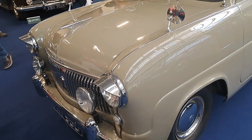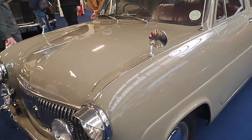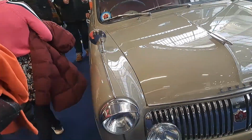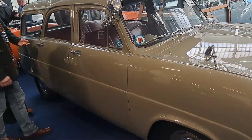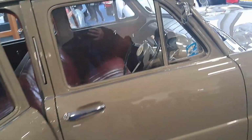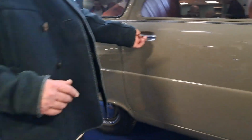Ford Consul, a Consul from 1953 or thereabouts. This is an estate adaptation. They didn't actually make these officially, Ford. This was by Abbots of Farnham, who would have made this. Trafficators, and oh, it's open. Okay, we'll have a look inside. It's really weird, but that door's locked, but that rear one's not. It's very strange.